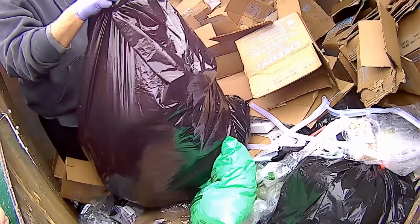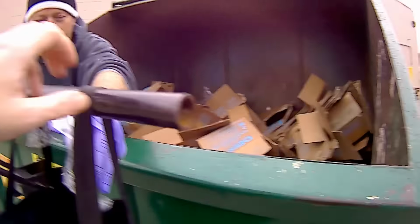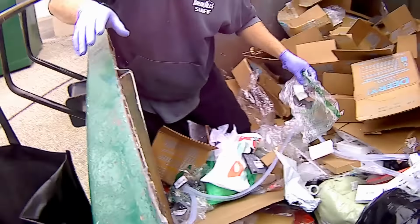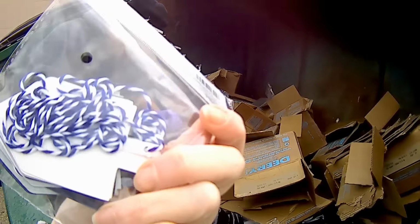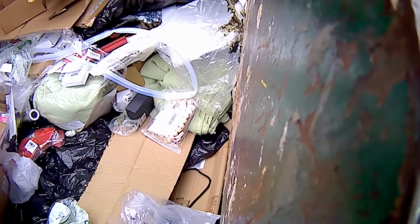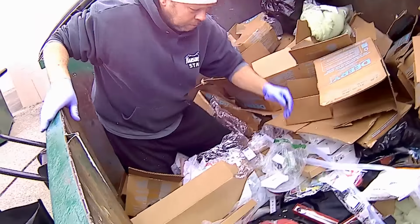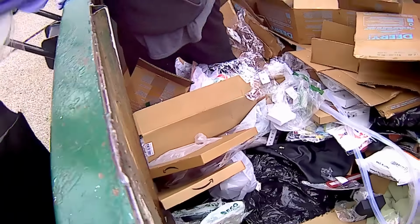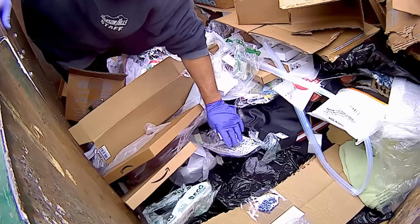This is full of curtains. You got room for it? Is stuff in there? Maybe. Got them. We just got some of those. Wow. Wow. Take those two, those stickers. Yep.